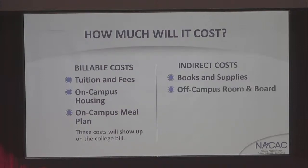If you're living off campus, obviously they're not going to bill you for that, but I always do tell students to make sure that you're taking that into account. And if you've paid to live on campus your first year and now you're moving off campus, just make sure that you're taking into account what that cost differential may or may not be individually as well.